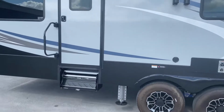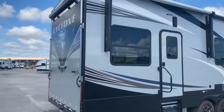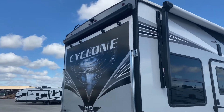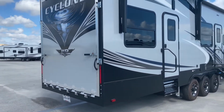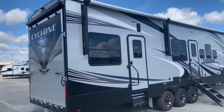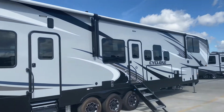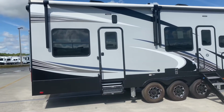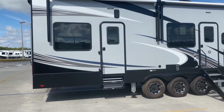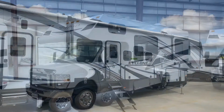The reason is because this back area is actually a garage. See that big lift down door? This is where you would carry your toys, right? Your motorcycles, jet skis, or, well, probably not a jet ski, but golf carts, a four-wheeler, anything like that. That's why they call it a toy hauler, all right?